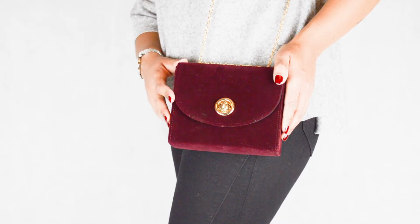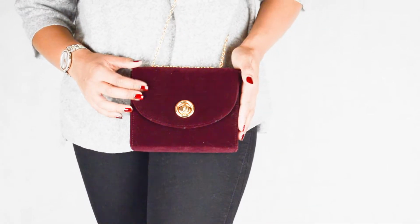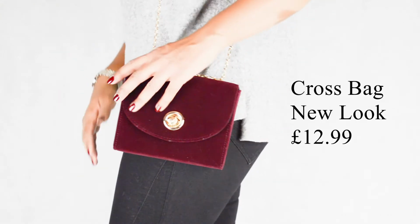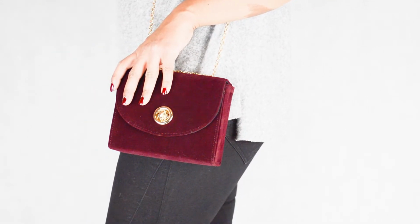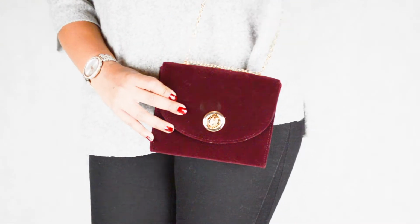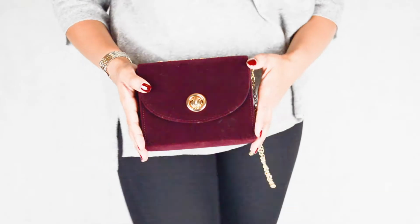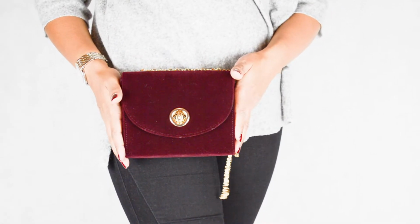This velvet cross bag is from New Look. I love the gold chain and buckle which makes the bag pop. It's a great bag for that all important night out. So whether you're thinking of dressing all in black, burgundy, or want to contrast it with a metallic look, this bag will definitely complete the look.